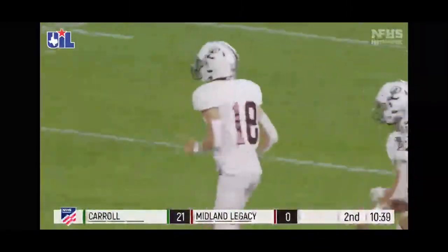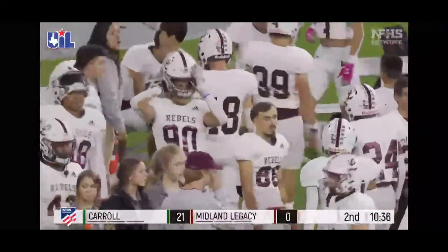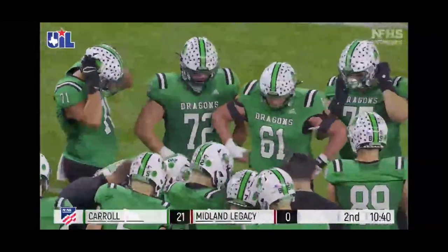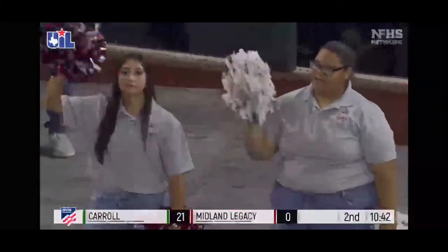And here comes the Dragon offense back to work once again. They've had the possession 4 times and have scored 3 touchdowns. And they've had the field position battle too. This time they're starting at their own 40. They have not been pinned back the way Midland Legacy has been all game. Still 10:42 to go before halftime.